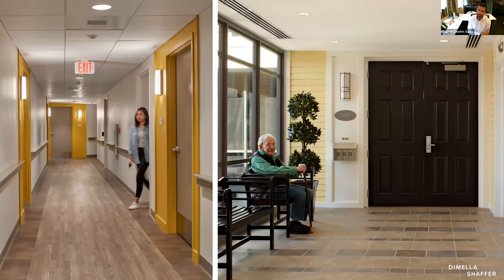Looking outside of the residential apartments themselves, more into the corridors, signifiers are important in the space. Again, these are not dementia units. This is affordable housing on the left-hand side, not for seniors, and a nursing home on the right-hand side. There's a contrast between the door and the frame for people to recognize. The door is recognizable. The handle at the door has a contrast with the door.